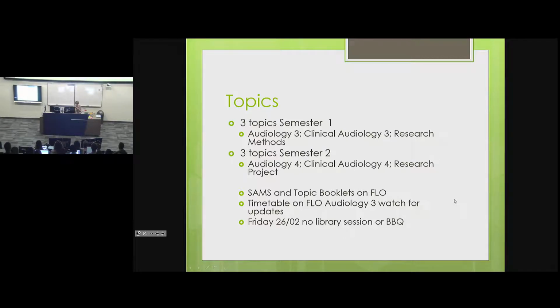I have put a timetable for next week on the Audiology 3 topic module. You'll notice as well that Flow, certainly for staff, looks a bit different. They've modernised it, so we're still getting used to finding what we need in different places to edit and so on. But essentially it is the same in that there are modules, and we can set up modules for particular weeks and put in the relevant lecture notes, or links to those.